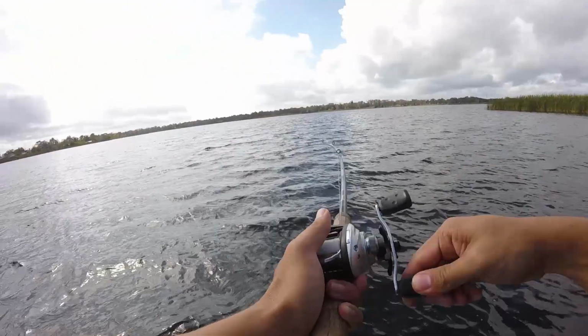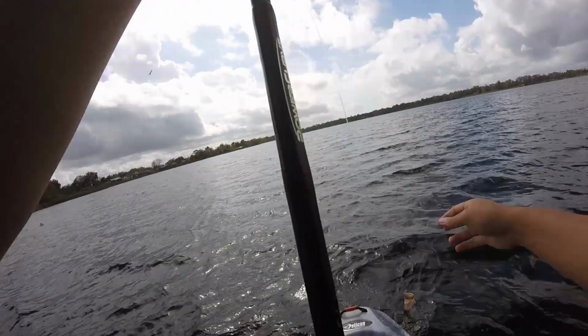There's one. See, we can't be done yet. Birds are all over here. Oh man, that bird has a huge bass in its mouth. He's probably got a 2-pounder.